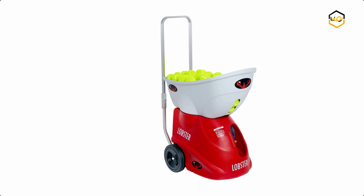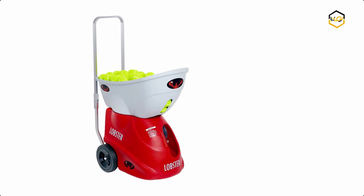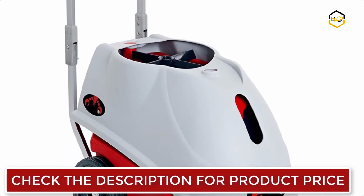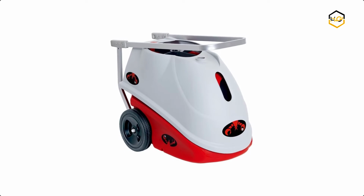At number 4 we have Lobster Tennis Ball. The Lobster Sports Elite 2 tennis ball machine is built with unique triple oscillation. It oscillates both vertically and horizontally, the first engineering design in tennis ball machines to simulate match play. This tennis ball machine was designed to hold up against frequent use.